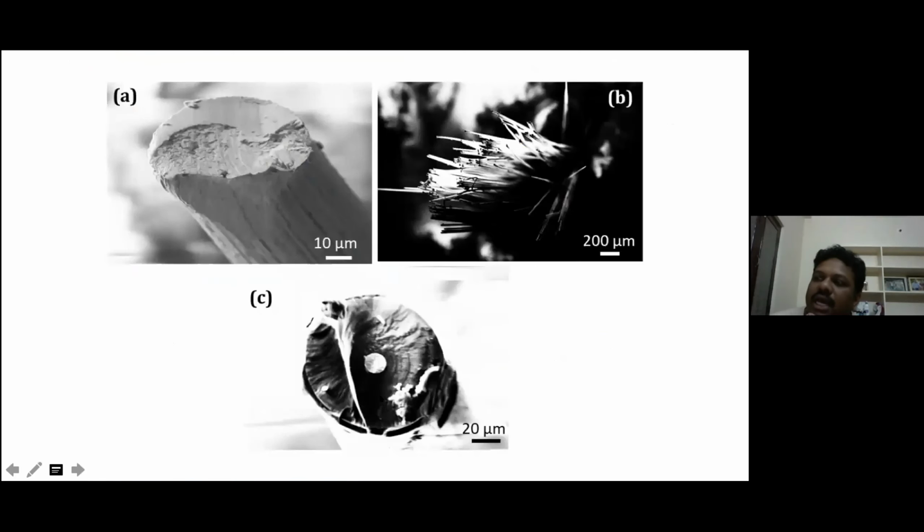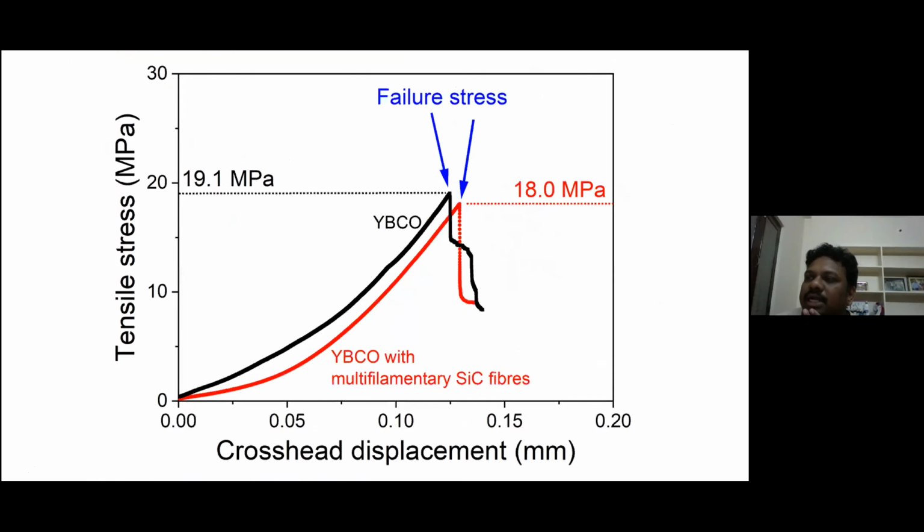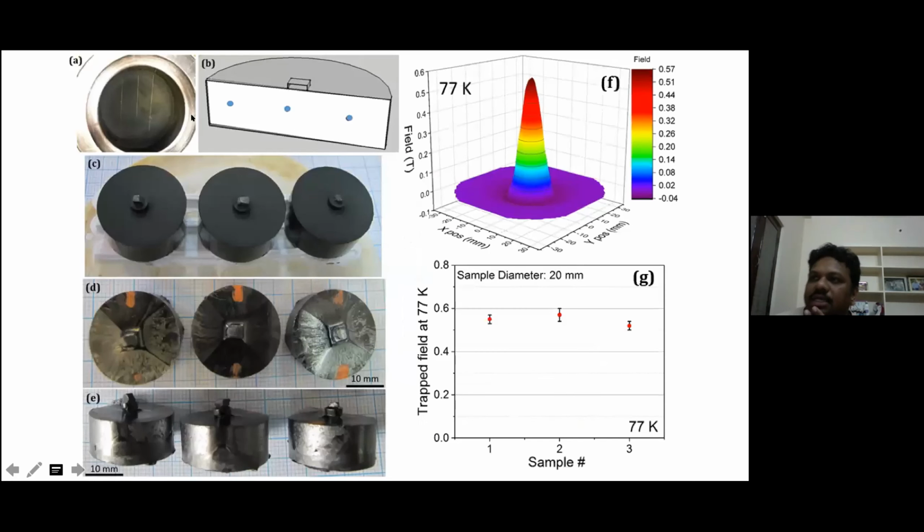So this is a hybrid fiber. You have a tungsten core here and a silicon carbide matrix here. So you have basically a hybrid fiber which is helping, and it is also very fine, which means the probability that it protrudes out is minimized. You can see very thin fibers. These are about 100 micron.